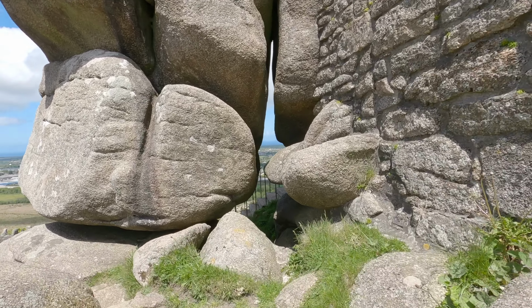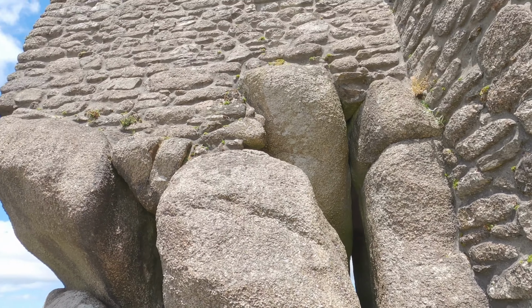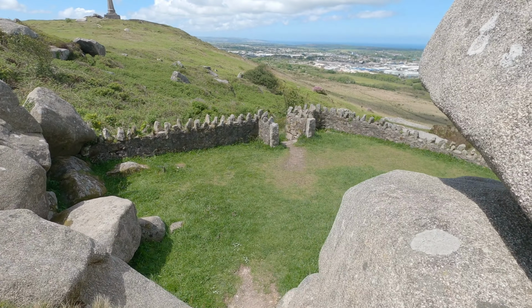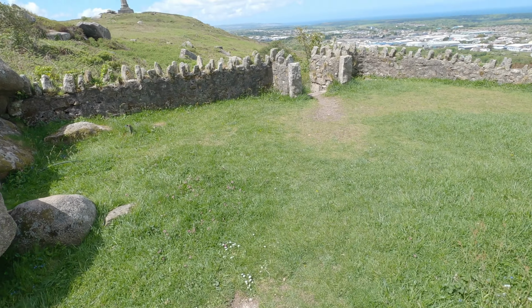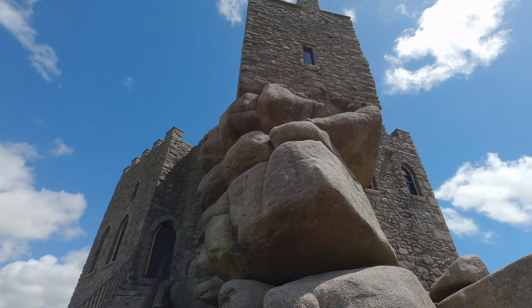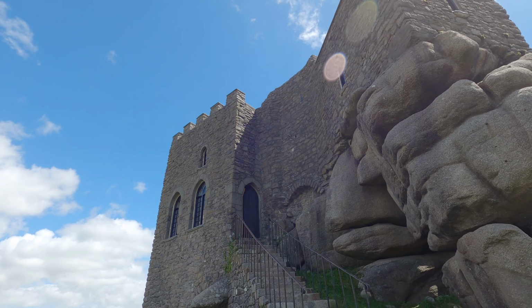Well, this stuff is great, where you can just see straight through the foundations. Hopefully, am I allowed down here? Looks like lots of people walked around this way, so I'm guessing so. Very cool indeed.